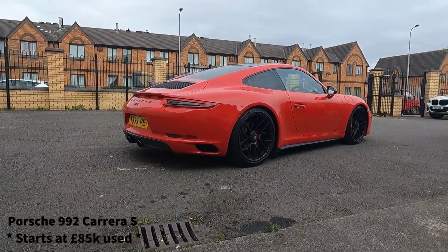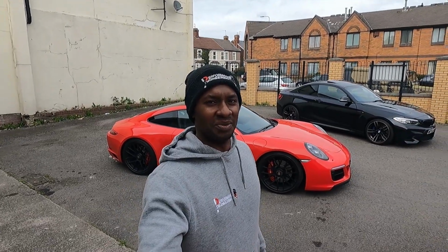Is the new M4 M3 worth getting over one of these? I don't know. But yeah, this is the first M car with the ZF gearbox. Rear-wheel drive version, isn't it? Sorry, first M car to have the ZF 8-speed gearbox, and to be fair, it's an absolutely brilliant gearbox.